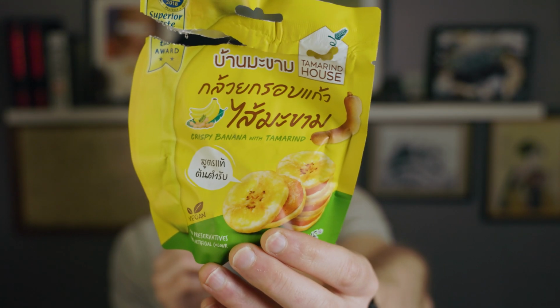First off, most of this is in Thai. This has been opened, but I haven't tried this yet. This is Tamarind House Crispy Banana with Tamarind. And then there are other things in Thai that I cannot read. So I'm assuming they're like banana chips with tamarind. Every bit of the ingredients and nutritional information is in Thai. So let's try the crispy banana with tamarind. I'm not even totally sure what tamarind is. It's one of those things I've heard of, but I don't really know anything about it.